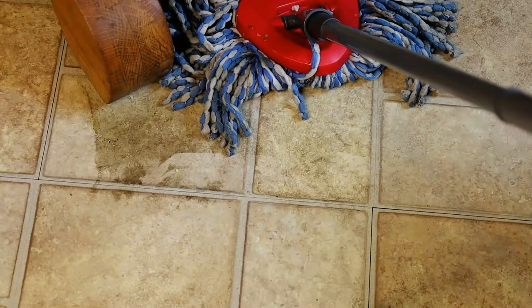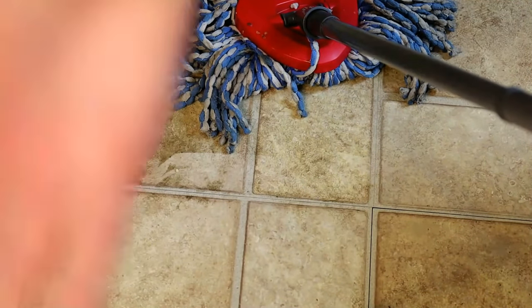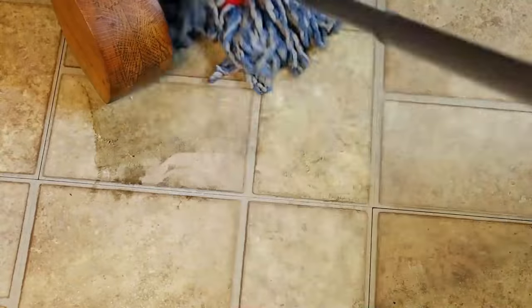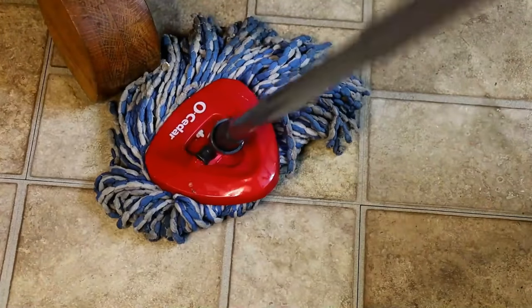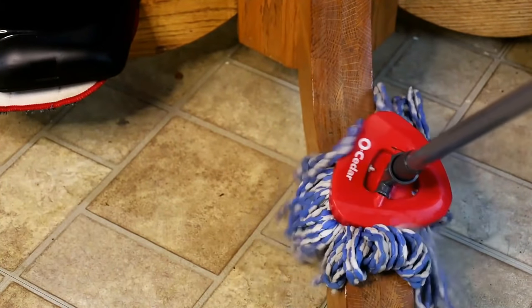This actually looked like it was the original linoleum color, but turns out this was filthy too. It just looked clean compared to the black that we saw over on this side. Still comes up. Thank you, O-Cedar. Just takes a little bit more work. That's okay. I even took the opportunity once I had cleaned this off again just to get a few other things down near the floor that needed a good cleaning.